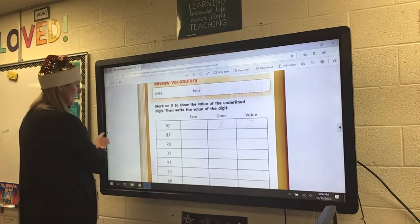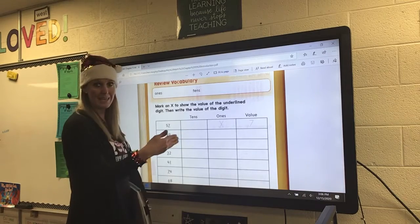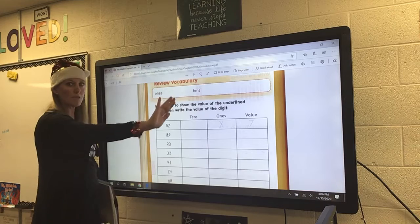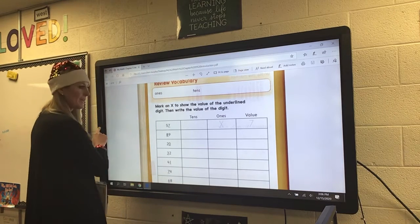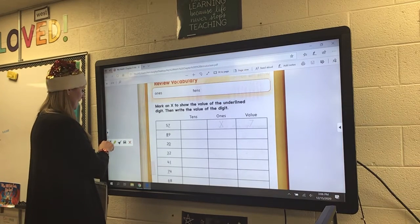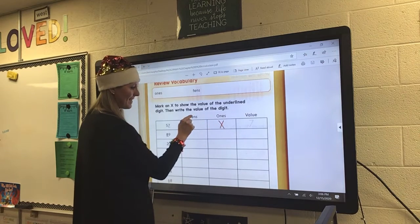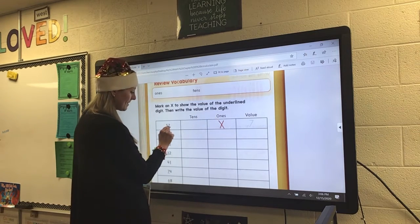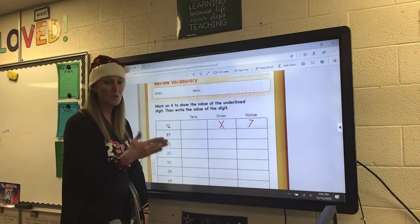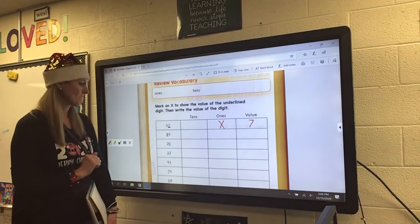So look at this first number. We have 57. Now 7 is in the ones place. It's far to the right. So the number that's way over to the right, that is the ones. So what we need to do is we need to X it in the ones column. So this says tens, this says ones. Now that 7 means that there are 7 ones. So the value is 7. So just trace that, okay?